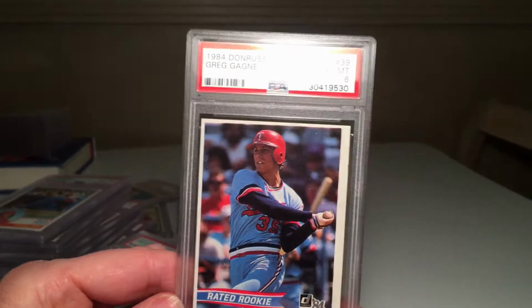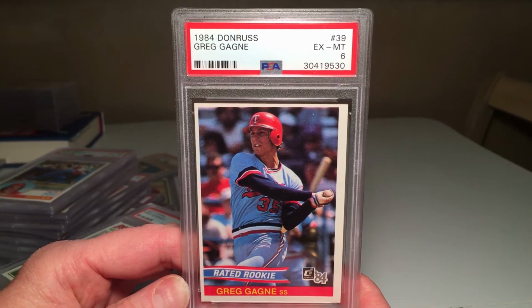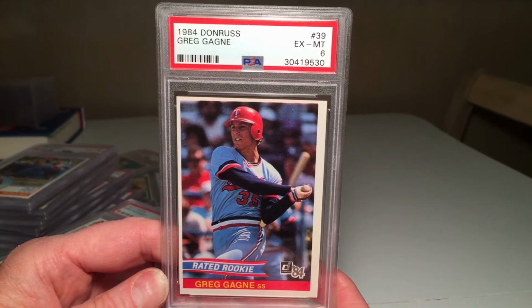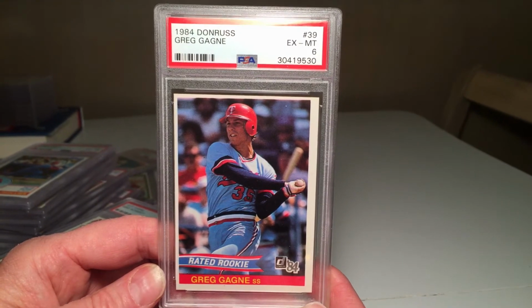Big Mike, or Michael, I can't remember which it is, talks about grading the cards honestly yourself before you submit them. This is one that I clearly should not have graded. I thought that the card would get an 8 OC, but it comes back a 6. And that's a bummer.